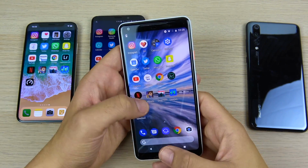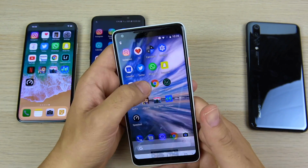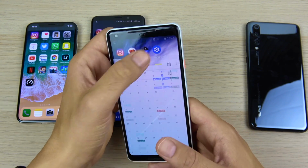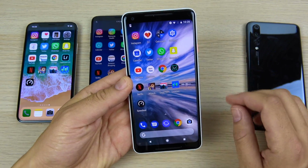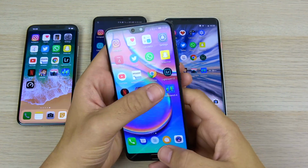Now the Google Pixel 2 XL, this is where it chokes a little bit with its 4 gigs of RAM. It has to reload some applications, and if you have a lot open on the Pixel 2 XL, it will reload some things. So Pixel 2 XL is not the best multitasker here, even though it was probably the fastest when it comes to opening the first round of apps due to its animations.